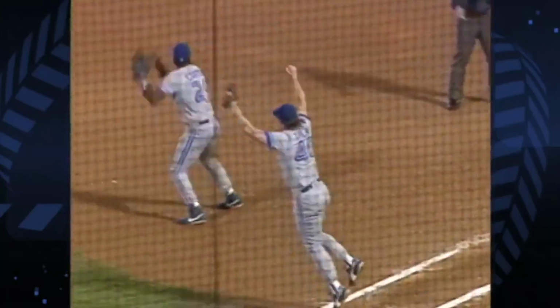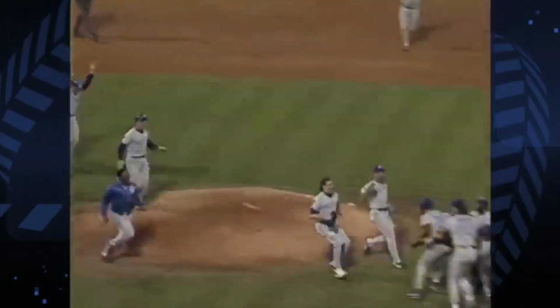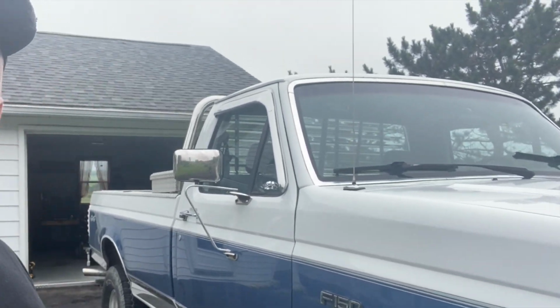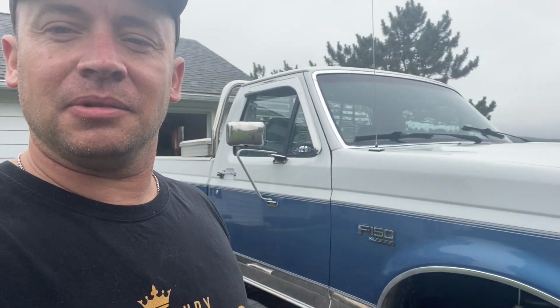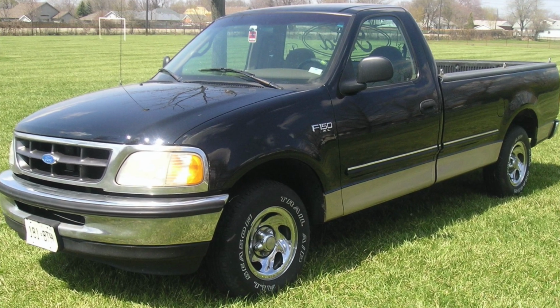A buddy of mine had one of those in high school. I graduated in '99, so it was 22 years ago. And this is '92, the year the Blue Jays first won the World Series. I was 11. For the first time in history, the World Championship banner will fly north of the border. I'm 40 now, but it's crazy. This thing's an antique now. As soon as they changed it to that other body style in '97, I didn't like the look of them. I like the old square look of the trucks, eh?